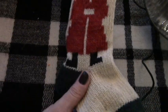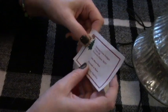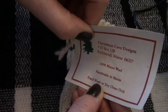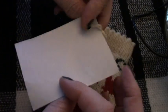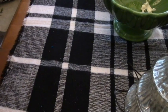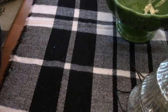I think he charged me $1 on this little hand knit stocking, which I think is darling. It feels like it's made out of real wool. Let's see, made in Maine, 100% Maine wool. So that's really cute. Ooh, I like that. And you just never know what you're gonna find in that goofy place.